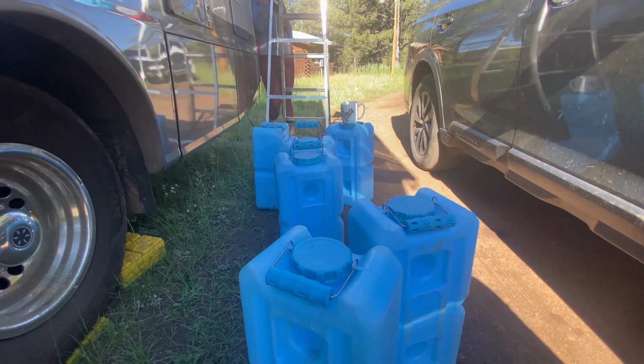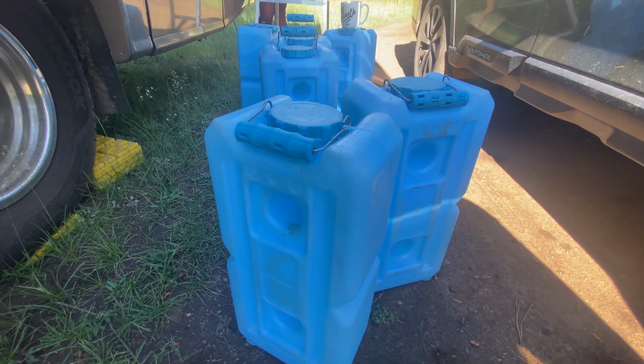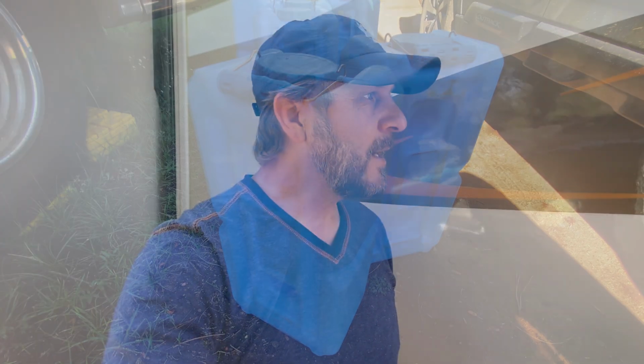I have 8 of them. I'll generally keep many of these stored, and I'll just take one as I need one. But they're ideal for what I'm doing here. We're going to fill that up so that we can use this water for showers. We're not drinking this water, although this is potable water that we have here from a well. So we're just mainly using this for showers, for washing dishes, things like that, flushing the toilet.